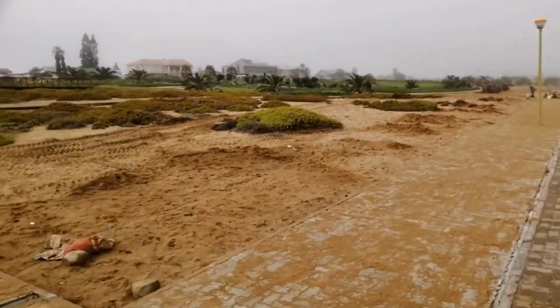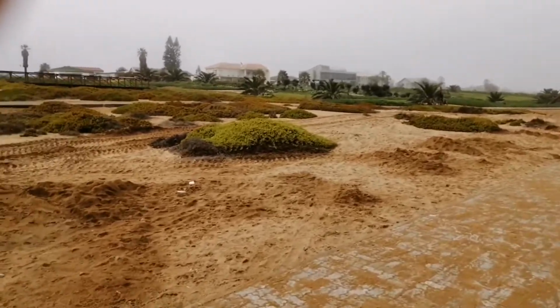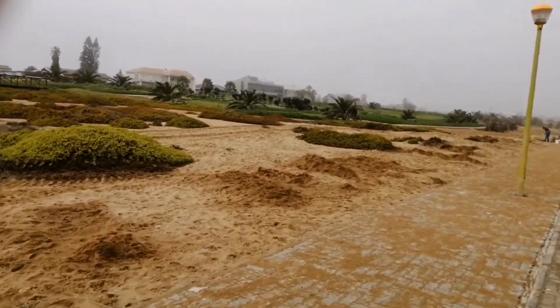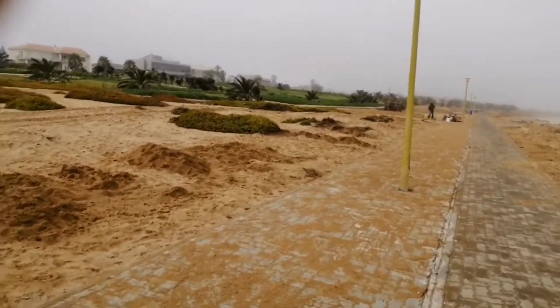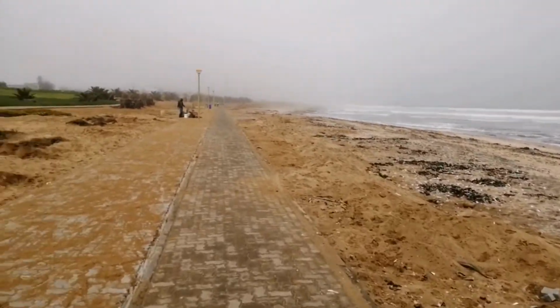Come along with me. Discover Swakopmund for yourself. Even if you haven't come here, you're already here with me in Swakopmund.